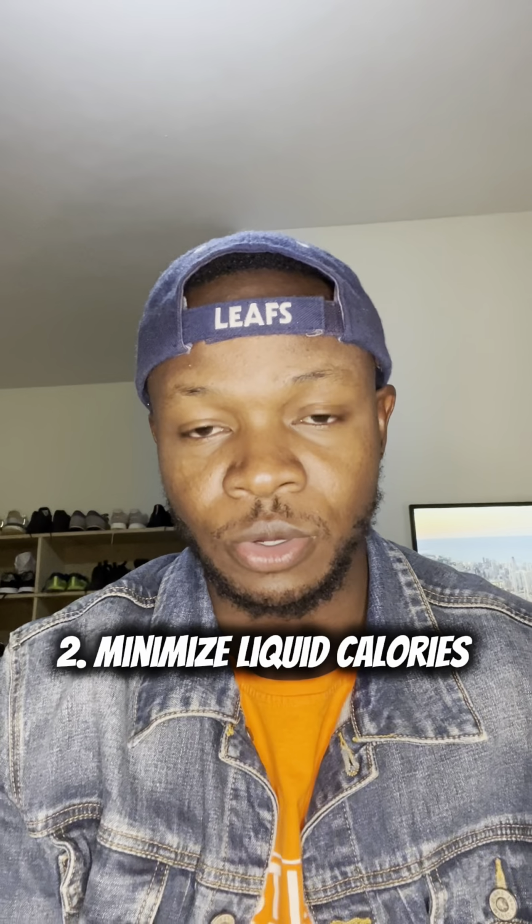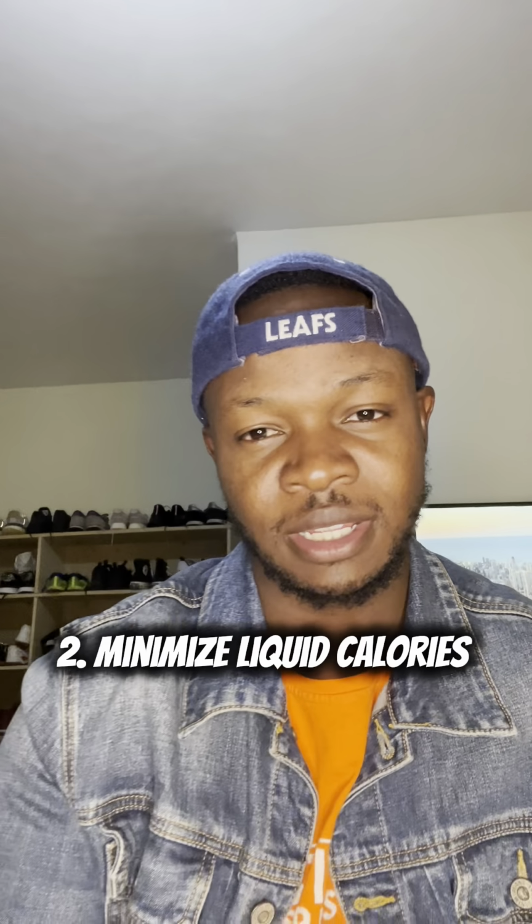Number two is try to minimize liquid calories, because again, you will not account for how many calories are in that fluid. Taking tea with bread, of course, you realize you eat more bread than if you ate bread alone and tea alone. Taking succulent food that contains soup, you'll tend to eat lots of that than if the food was dry.